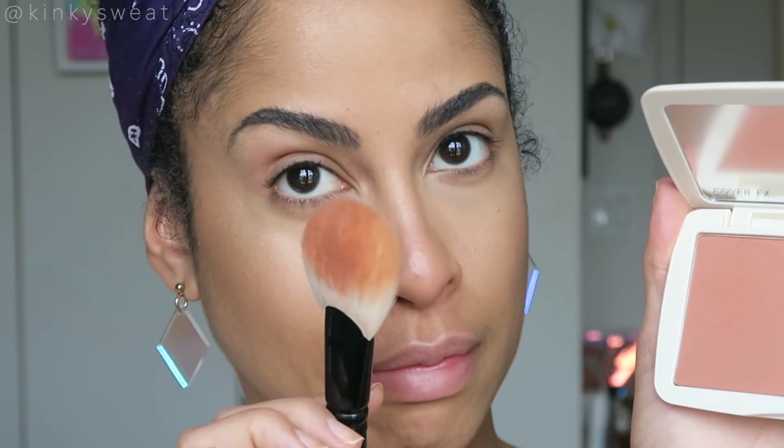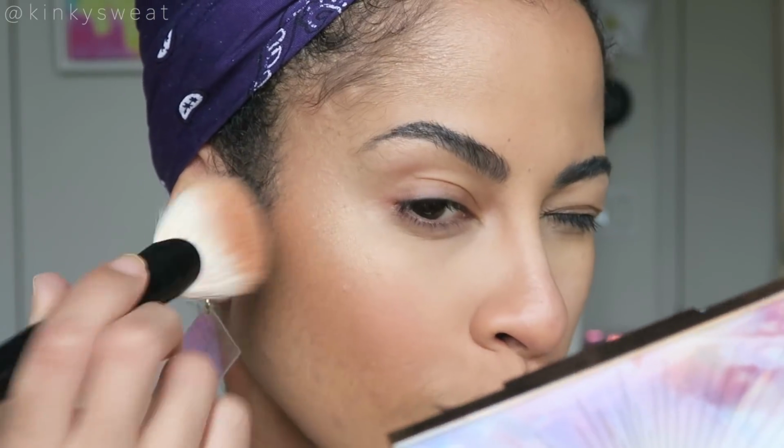To be quite frank, from the two, I love Warm Honey the best. This just gives me the most natural looking flush of color. It didn't turn red on me, probably because my undertone is just different. But Pink Dahlia is fun too. If anything, I layer these on top of each other.